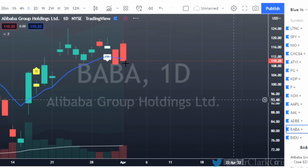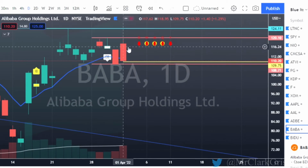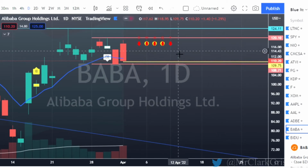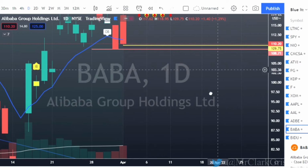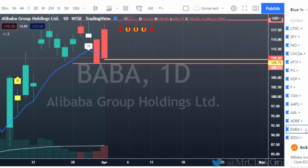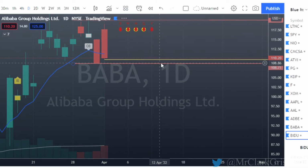BABA, this is the opposite now. We have a 2 up that finished red, okay? And we can see the month, quarterly, yearly are red. The day and the week don't matter right now, but we can look for puts on this one at 109.75. And then this pink line again is our weekly trigger. It's also our first target on the daily, okay?